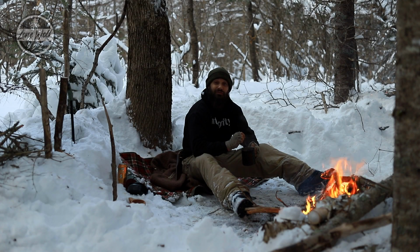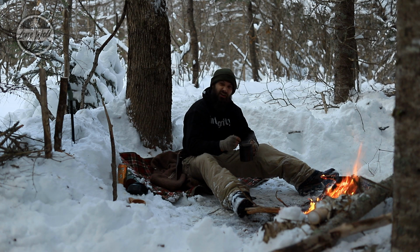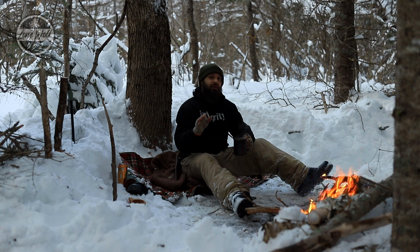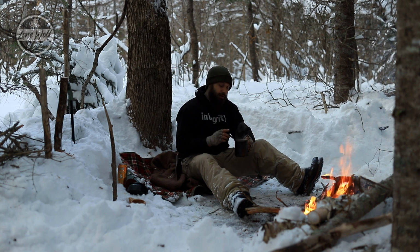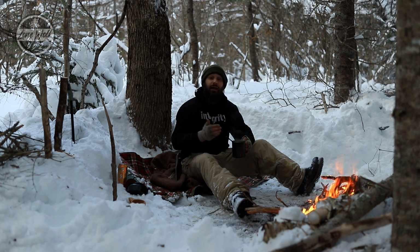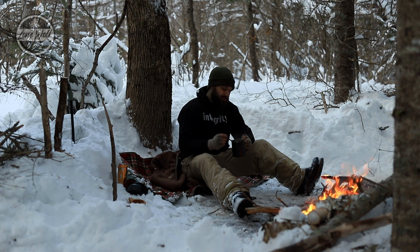All right, supper is finally ready, and I gotta say, it smells amazing. This is very, very hot. Now, what I did with the pasta is I actually added more water than what I needed, and the thought behind that was I'm gonna eat my pasta, and then at the end, I'll have a hot soup to drink as well. So, 2 for 1 with this meal.